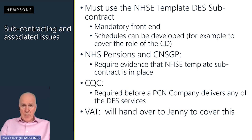Now, one thing that's important to recognise is you must use the NHS template DES subcontract. There are other subcontracts that were put in place prior to that, but that's the document that needs to be used for pension and CNSGP access. It's got a mandatory front end which you can't change, but the schedules can be developed. So, for example, you could cover the role of the CD in the schedules. The schedules are there to be populated in the template.